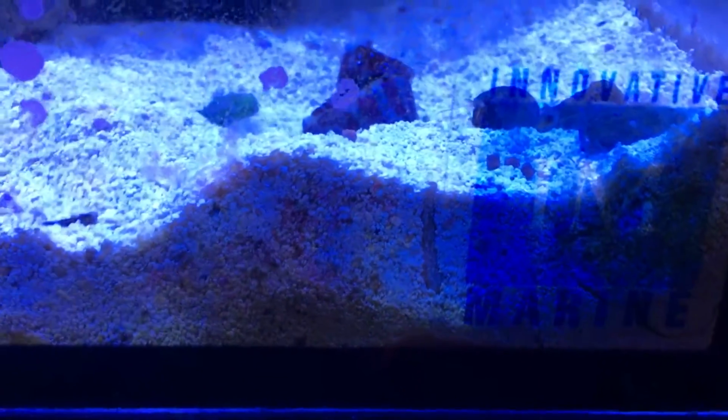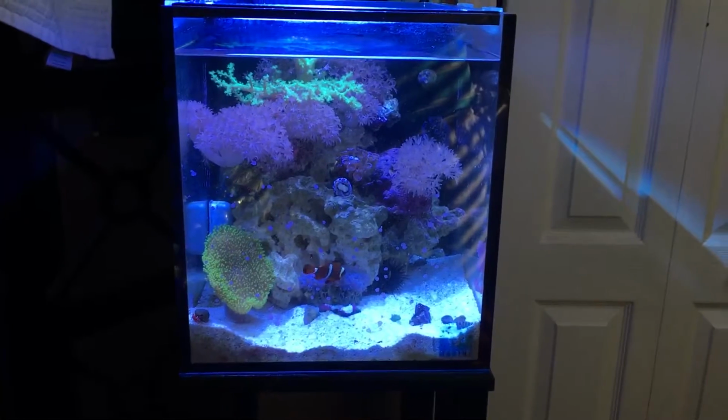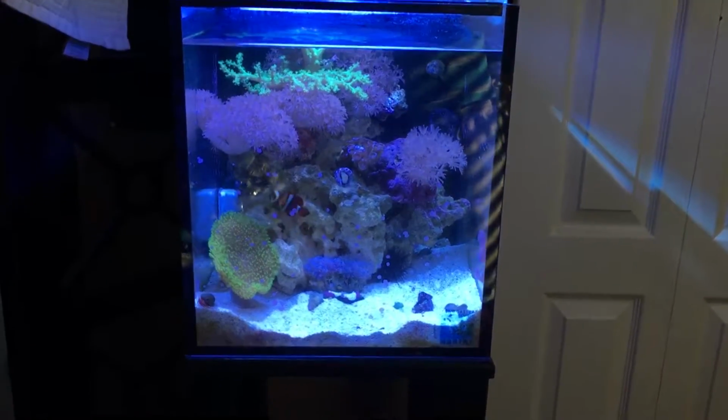And we also got a Nassaria snail who is hiding down here in the sand. You can see his little tube right there. But he's hiding down there. He's pretty cool. I've had him before. They're like a little tiger Nassaria snail. You guys have probably seen him before if you watch my videos from the beginning. But they're pretty cool. So the tank's doing really good. So that's just a quick little update.